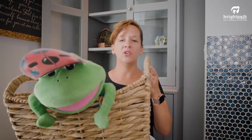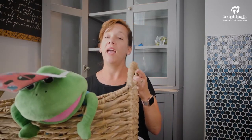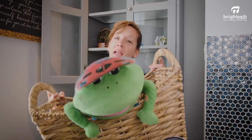Are you ready? There's a little brown wagon moving on the ground. Look at those wheels moving round and round, and the wagon wheels are rolling, rolling, rolling, rolling, and the wagon wheels are rolling, rolling all around.